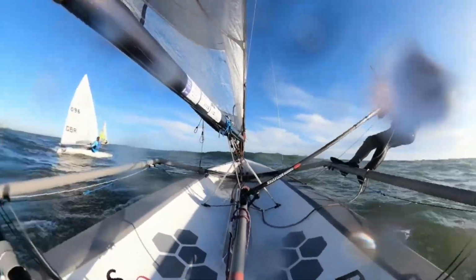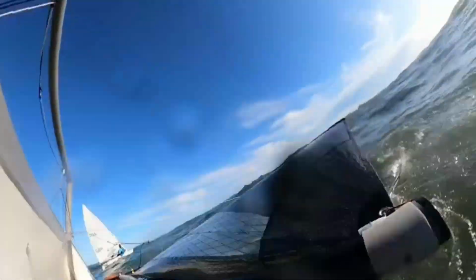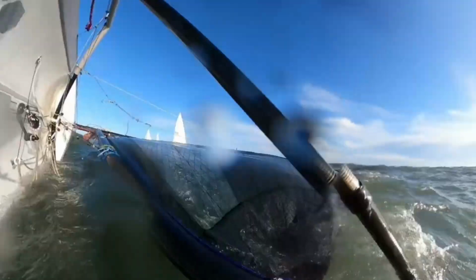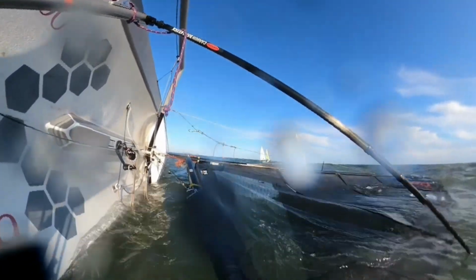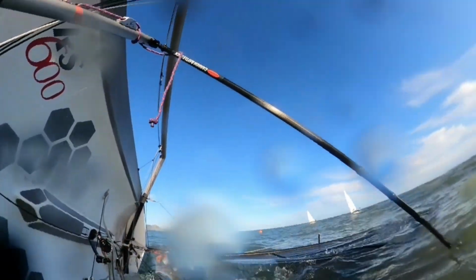So that was the start, and it's all going well until, not great. So what happened there, I was just reaching for my trapeze line to drop myself a little lower off the start, and just managed to let go of the main sheet as well, which is a bit of a shame.